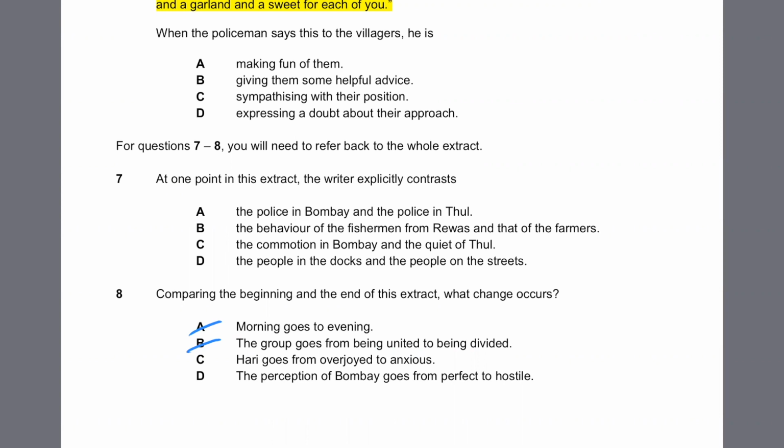C, Hari goes from being overjoyed to anxious. Okay, so is Hari anxious? Yes, right? He's anxious whether he's made the right decision. He's anxious about Bombay and just how dangerous it seems and how busy it is and how he's not used to it. But was he overjoyed at any point in time? No, I don't think even at the beginning, he didn't seem particularly happy. In fact, he's just sitting there thinking about what's happening, and he's reflecting on his emotions. You would call him maybe pensive, but I'm not sure I would describe him as overjoyed, right? That means very happy. So it's not C.